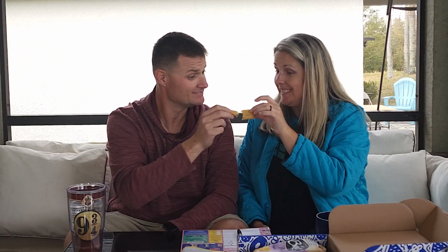Ready? Very soft. Very chewy. I could see this as a breakfast item. But it would be difficult with tea. I feel like it wouldn't be coffee. That's an excellent tea snack. Add that to the tea time list.